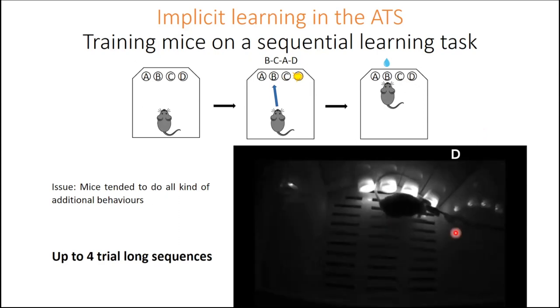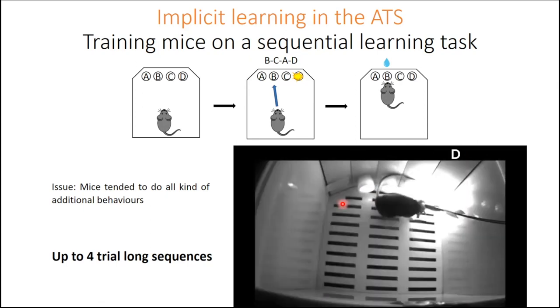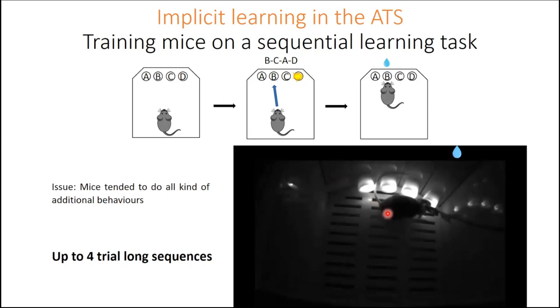Here you can see the animal following the sequence. So first these 2 middle points, and then switching here, and at the 4th consecutive good answer, the animal receives the water reward. It can also be noted that the animal is expecting the next port to be illuminated. We can see this by the animal turning to the direction of the next port way before the light is turned on.